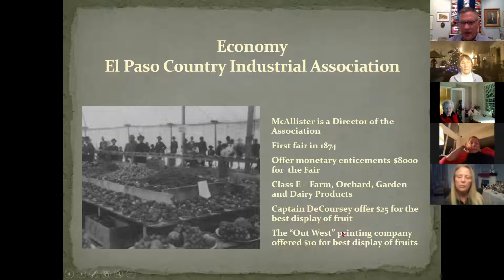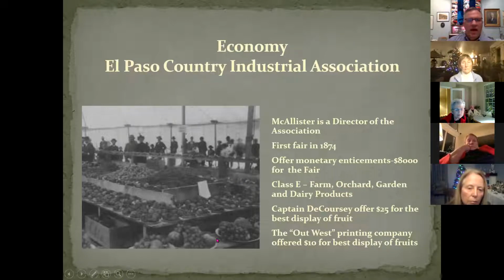The Out West Publishing Company also offered some enticements, and we can see some of the fair ground and activities that were going on. Fruit and flowers are always a popular aspect of county fairs, and it certainly was in this successful fair in 1874 of the El Paso County Industrial Association.